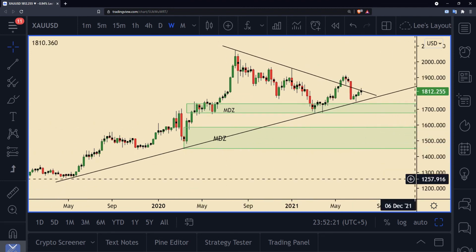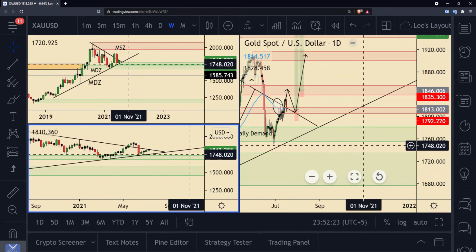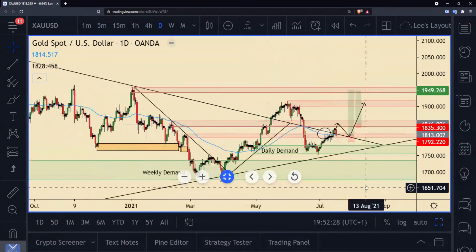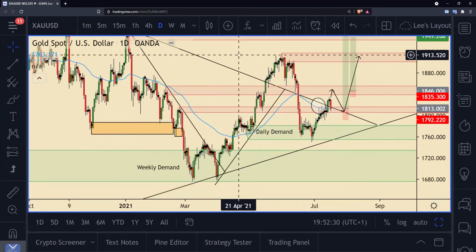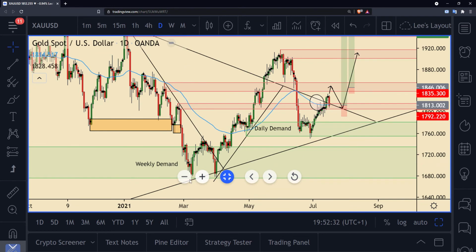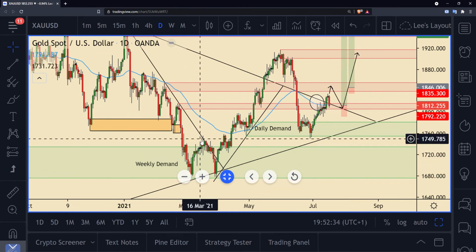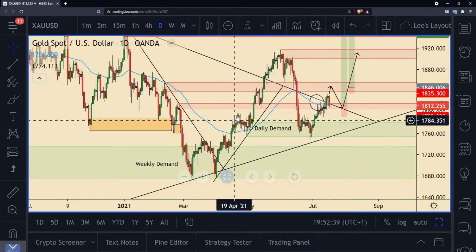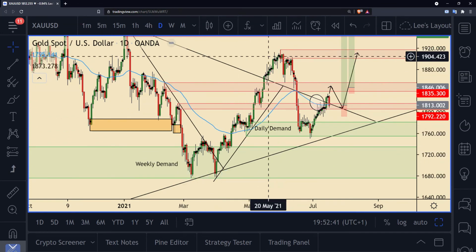So I'm looking for buys on gold always. I'll wait for the price to come back down and buy. We bought when it hit this weekly demand zone here. We bought here, up this one. Moved the stop loss up and we got stopped out, and then we bought again on this double bottom here, and we rode it up for I think it was a couple of thousand pips.